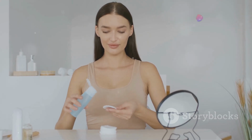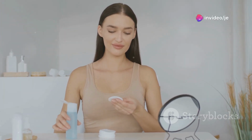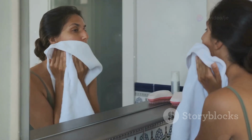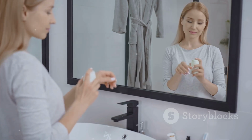Start with a gentle cleanser that removes makeup and impurities without stripping away your skin's natural oils. This is the foundation of any good skincare routine. Cleansing is crucial, both morning and night, to create a clean canvas for the rest of your products.